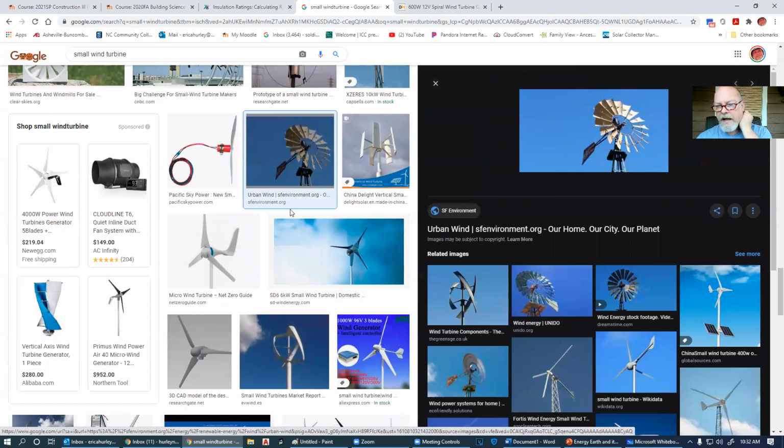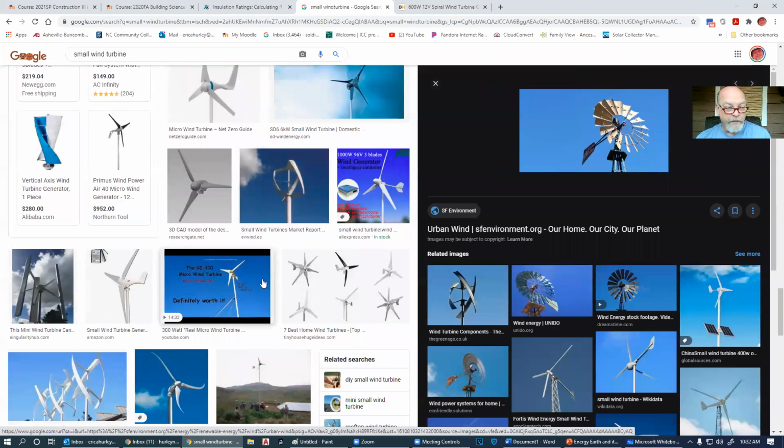This is not a wind turbine. This is a windmill. A windmill is something that mills grain. You'll see those out in Amsterdam, Holland, the large ones that have the cloth rotors on them. You see these out west because they are water pumps. They are connected directly to water pumps and do nothing more than bring water to the surface.